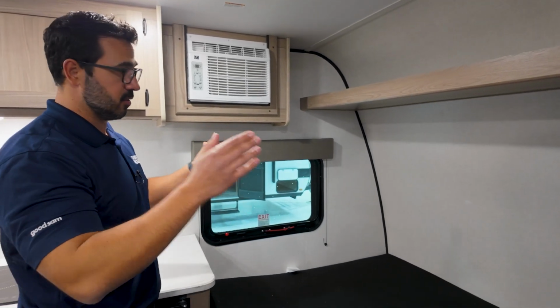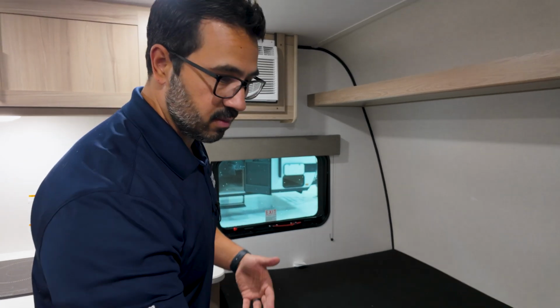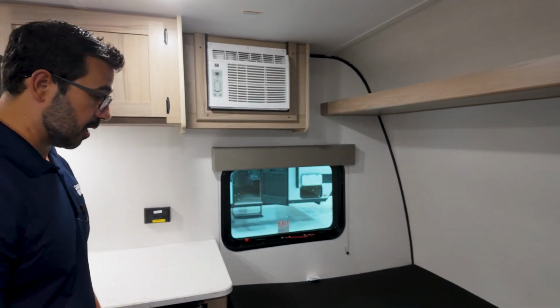But again, especially if you're a solo camper, this is more than you need. If there are 2 people, you're probably just going to have to either have your feet hang off or just kind of snuggle up a little bit.